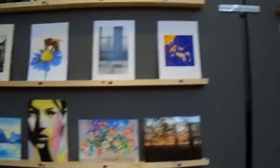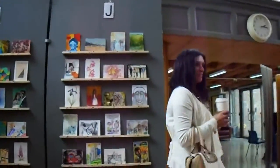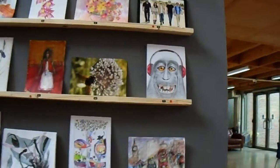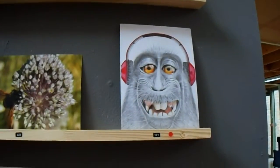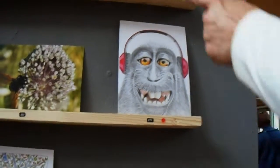Okay, so guys, these are all the artists' drawings and pictures, what they all did. They're all right here. I like this one. That one's sold, because it's got a red dot. If it has a red dot, like that one, that means it's sold.